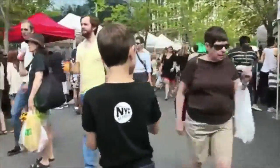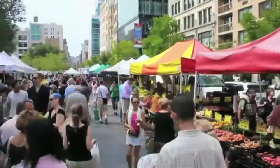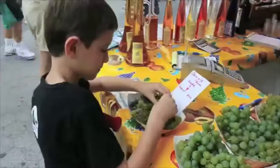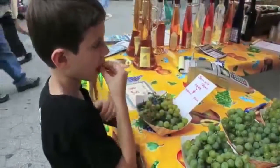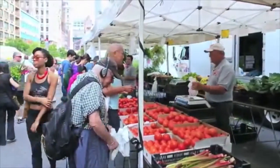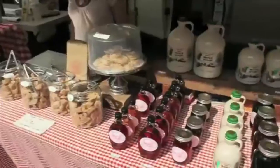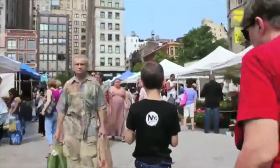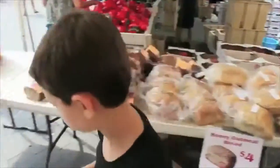The Union Square Market opened for business in 1976 with just a few farmers. It's now grown to more than 140 farmers, fishermen, and bakers. Some of the offerings include vegetables, breads, and maple syrup. My favorite thing to drink at the market is apple cider.